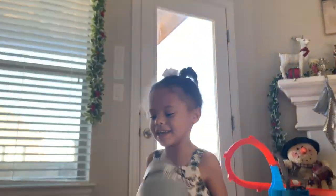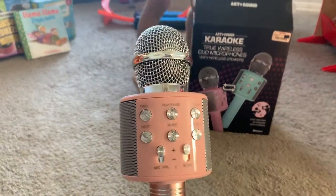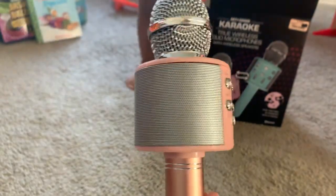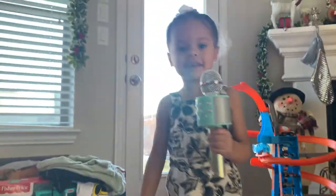Be it. So these are actually really cool. So they're actually Bluetooth and these have speakers here. And once you connect it to your phone, whatever you have that has Bluetooth, any song that you play will play out of these speakers and then you can sing and you can hear the echo, which is really cool.